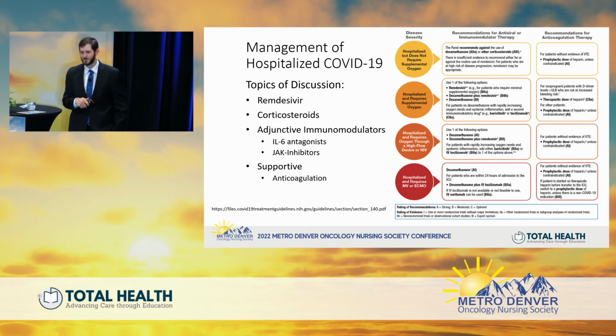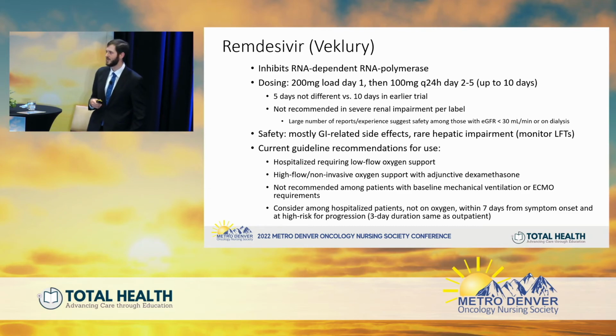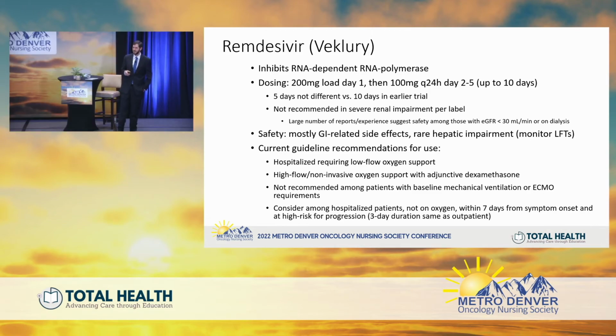In terms of hospital management, it really depends on their severity of illness in the hospital. So we have multiple therapies. We have remdesivir, we have immune modulatory therapies such as corticosteroids, and then adjunctive immune modulators to their corticosteroids such as IL-6 antagonists and JAK kinase inhibitors, and then anticoagulation as these patients are at high risk for venous thromboembolic events.